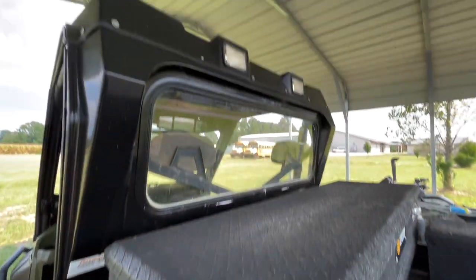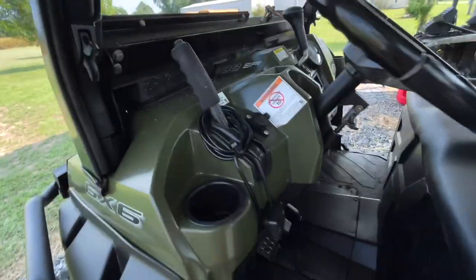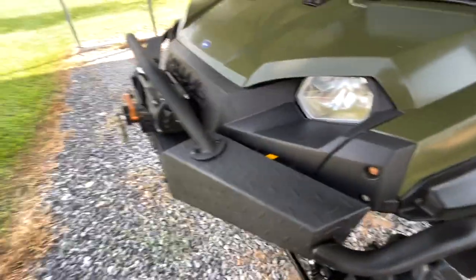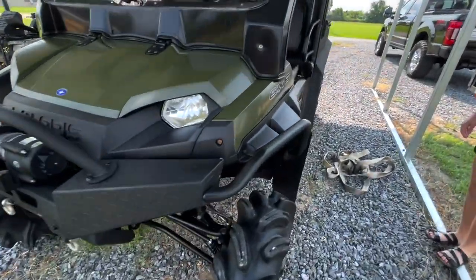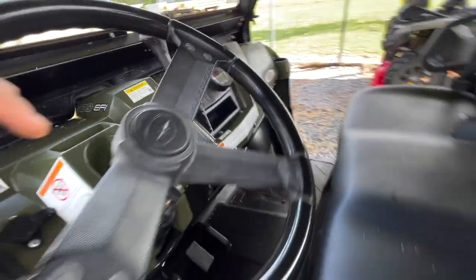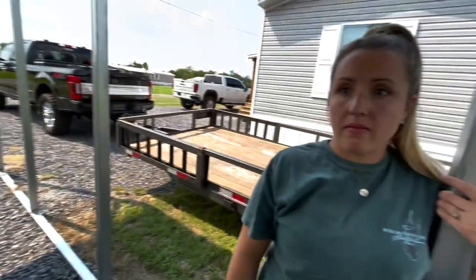And awesome thing is all the lights work. Like everything on this thing works. The winch works. It's a brand new Super ATV 5000 winch. Light bar up top works, headlights work, 6x6 works. Only got 300 hours on it. I mean, things in pretty good condition. What would you say?